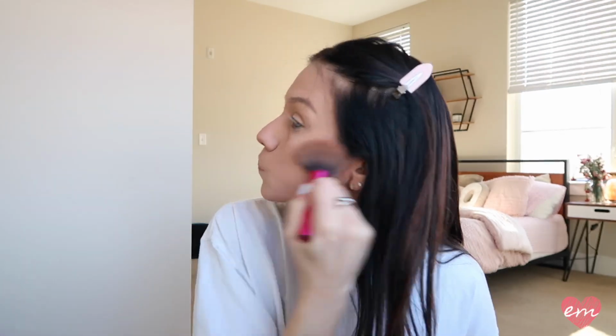So I just do the 3 thing. I just kind of start up here, kind of do it a little messy. You know, this is the part that I'll take down my neck a little bit. I don't contour, I just put the bronzer on my nose just to give me some more color.